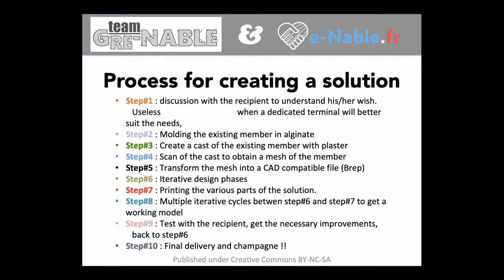The second part of this presentation is the process of creating a solution. We follow these steps nearly every time. Step number one is the discussion with the recipient to understand what the recipient wants. Step number two is to do the molding of the existing member, because most of the time we are making a socket. The socket has to fit the member. So we are using alginate, a very interesting material. A few minutes after doing the molding, we can fill it with plaster. So we create a cast of the existing member with plaster.